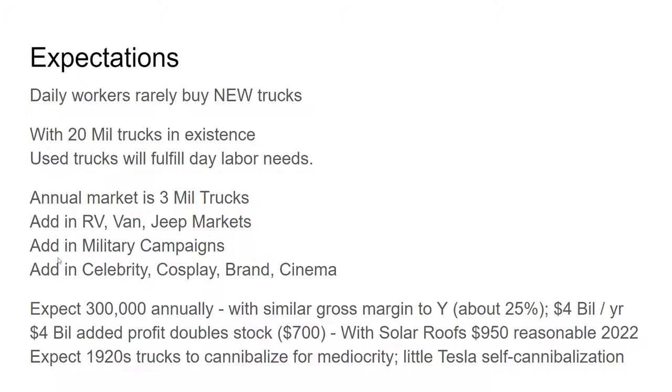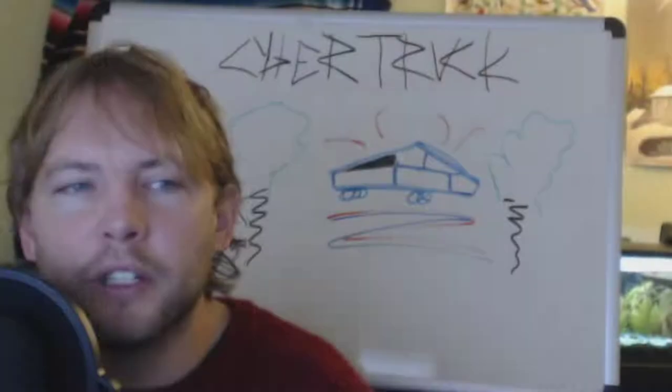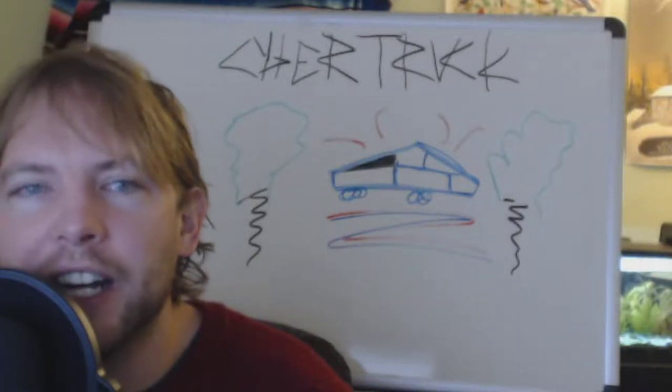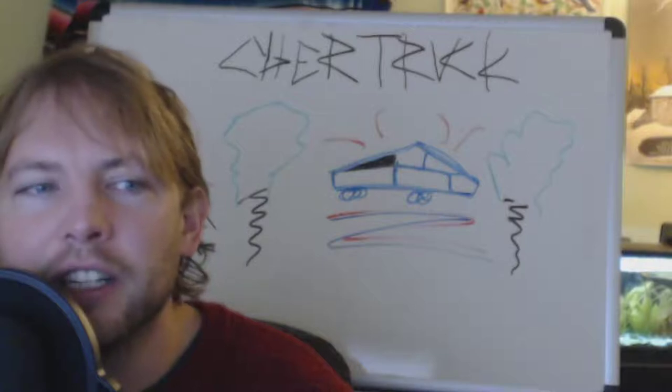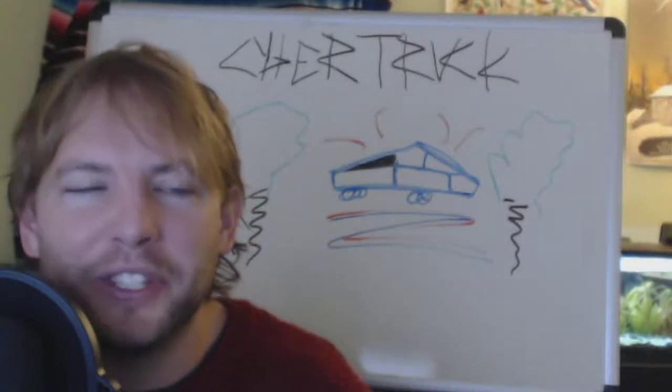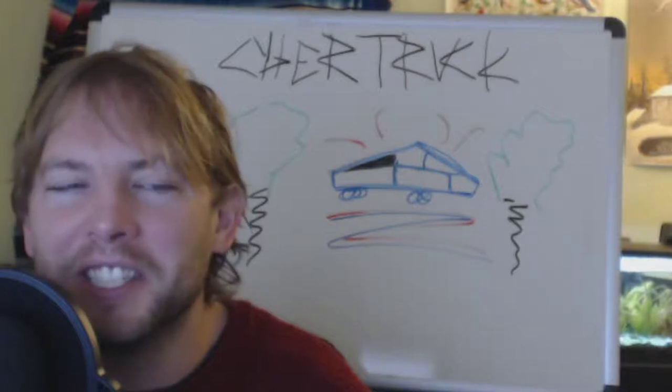So it's going to compete in the military campaign market. Now, the military campaign market in America, a lot of people don't really think about this, but plenty of you by now have probably seen videos of people in the Middle East just loving to drive around in these Toyota Tundras, which were like the official car of the insurgents.